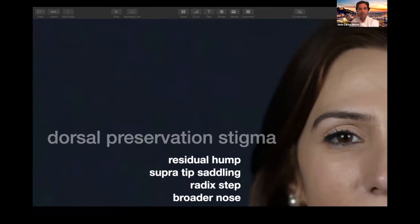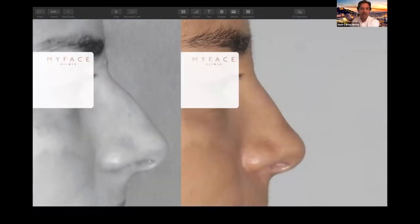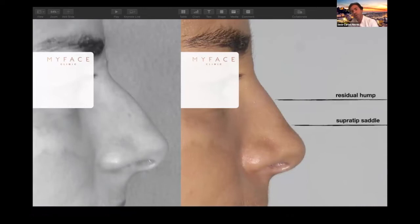And then you can have this supratip settling, mainly in low strips. Sometimes you have the radix step. And so this is one case of mine. I did it in 2010, if I'm not wrong. And you see, this is the typical situation that I found in some results of mine with this residual hump, because I couldn't get rid of this spring effect, and I could not stabilize the rhinion part. And sometimes it could create the supratip settling.